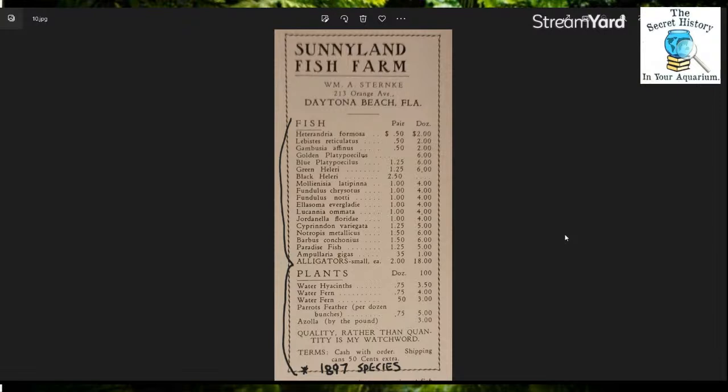And so I just wanted to show you, if you lived in Daytona Beach, you were in the place to be. Also, you could get a dozen alligators for 18 bucks. What a deal. What a steal. Hyacinths, you'd have to pay $3.50 for a dozen of them, or water ferns $4. So kind of interesting. Also, parrot's feather, the plant that is kind of invasive now, and all these milfoil and things like that, Anacharis and Elodea, a lot of that stuff was going for 75 cents, $1 a stem, because it filled up space. It was very nice and lovely to see.